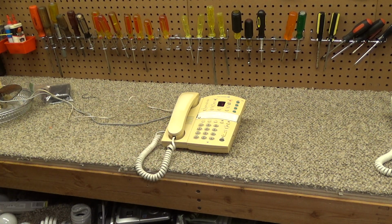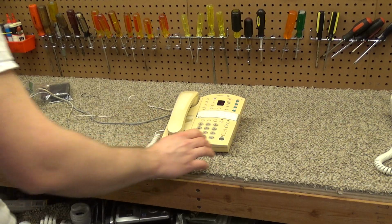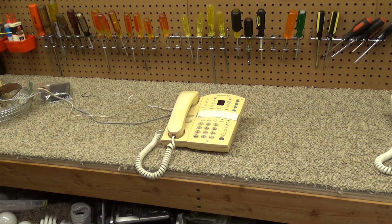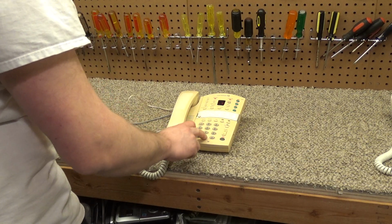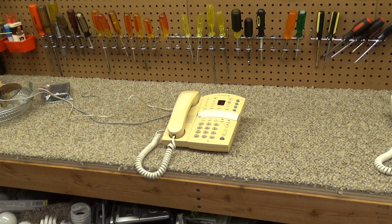Go back to the interior line here. That's crazy.